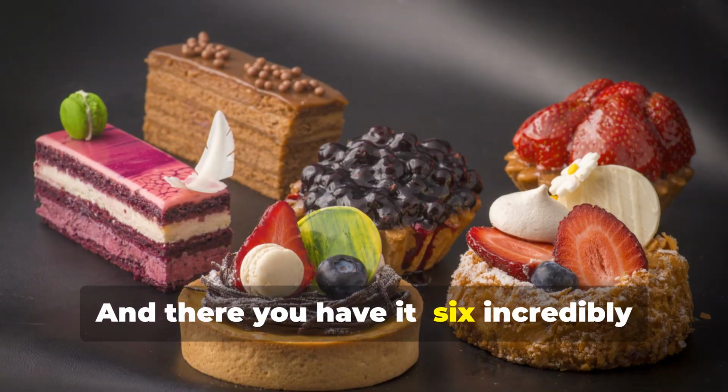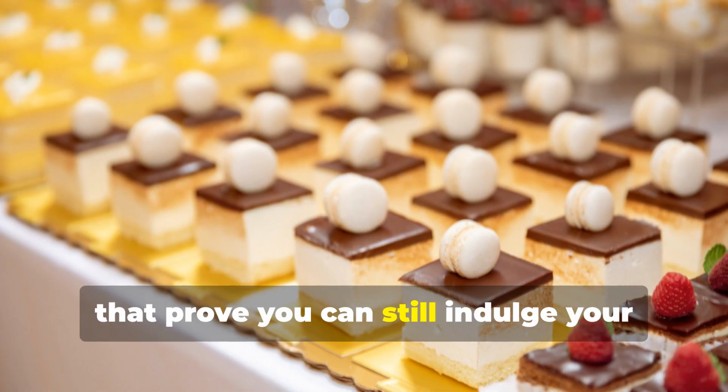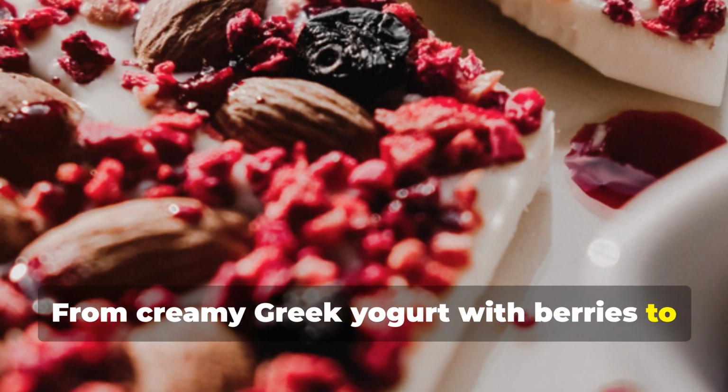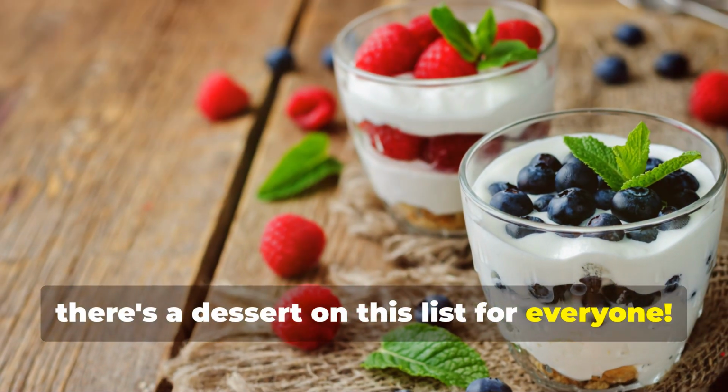And there you have it. 6 incredibly delicious and diabetic-friendly desserts that prove you can still indulge your sweet tooth while managing your blood sugar levels. From creamy Greek yogurt with berries to chewy coconut macaroons, there's a dessert on this list for everyone.